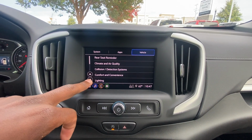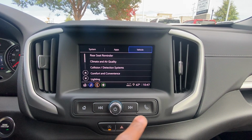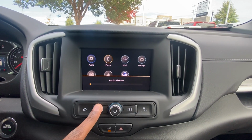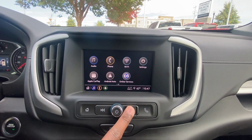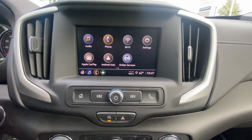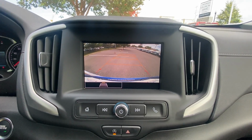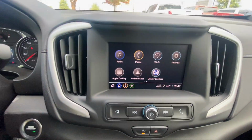And then we do have a rear seat reminder as well as teen driver with our other vehicle settings. And I like that we have a shortcut for Bluetooth. Audio can be adjusted here. Click that to mute, hold it to power down. And then you can actually use this to kind of seek through your radio stations. Then auto stop toggle there, hazards, backup camera, guidelines, you usually turn the steering wheel. Not the best picture, but gets the job done. And then we're gonna toggle the guidelines there.